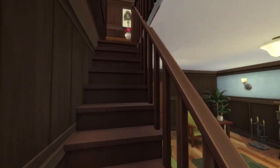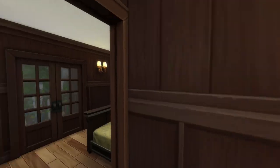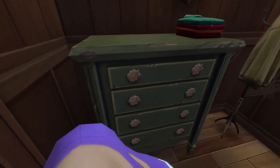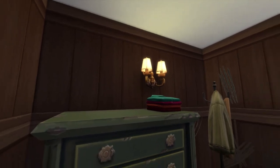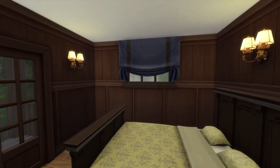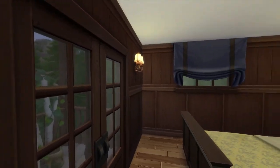And let's go up these nice handcrafted stairs. Again, the wood is the main feature here. This is your main bedroom. What I love about the werewolf houses is you are going to see a lot of scratches on the wall. That's kind of a cool feature. I'll show it to you up close. Take a look at this. You can see a punch mark, a scratch. It's very, very similar to vampires, but a little bit more harsher actually.